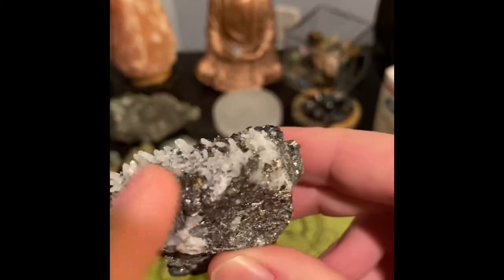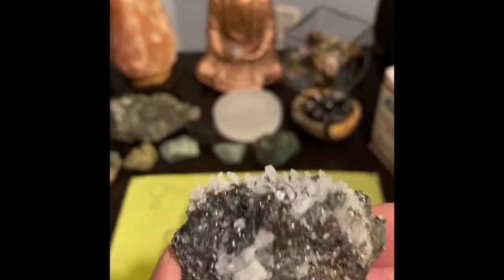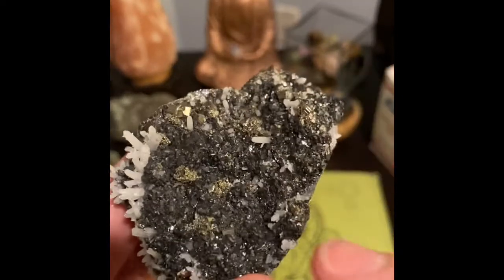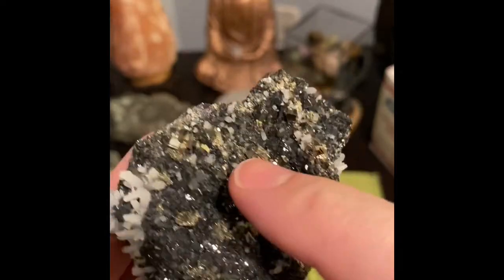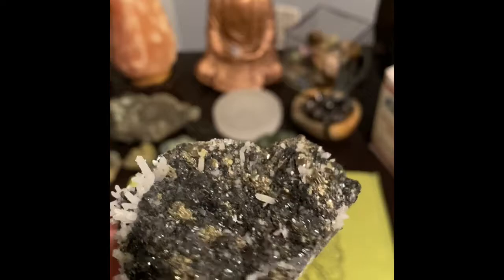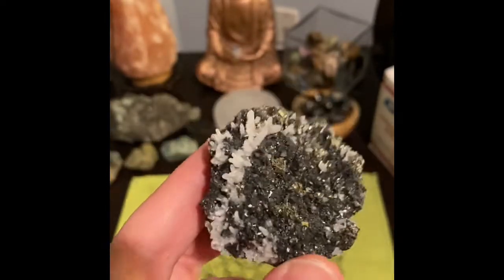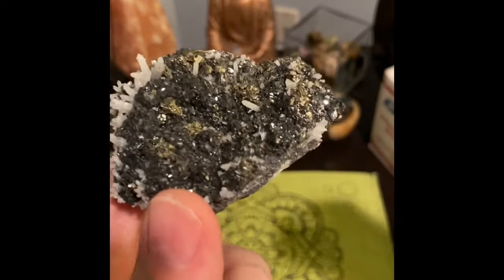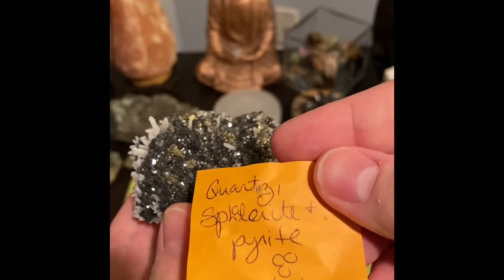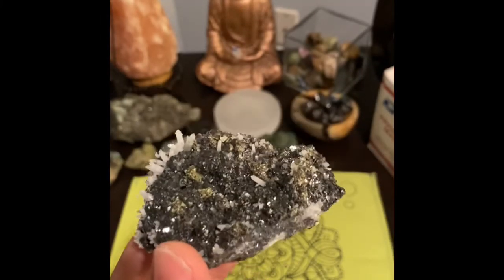But look at the little points on there. Look how cool that is. Oh yeah, see, it's falling. I can hear some stuff falling. But yeah, you can see the pyrite in there. Pyrite everywhere. The sparkles in that are just mind blowing. But yeah, that's quartz, spillerite plus pyrite. So that's really cool.